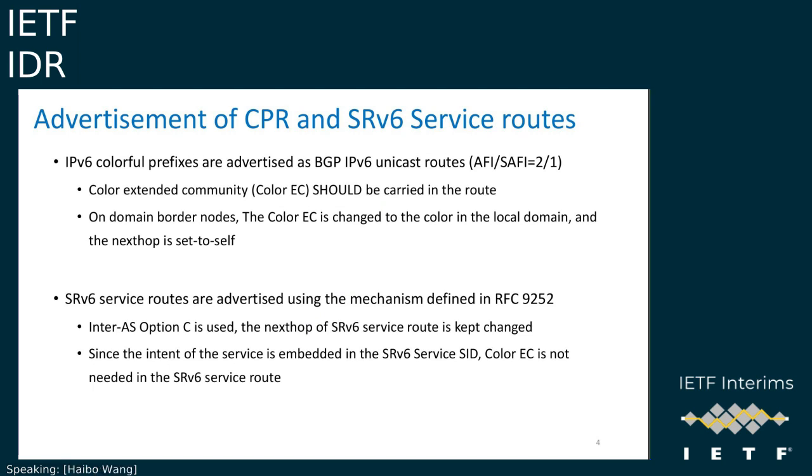The colorful prefix is advertised as a BGP IPv6 unicast route. AFI and SAFI are 2 and 1, because it's also an IPv6 route. But for this route, the color extended community, color EC, should be carried in the route. It will describe the intent for this IPv6 route. On the domain border nodes, the color EC may be changed to the color in the local domain, and the next hop will be set to self. It's similar to BGP-LU.